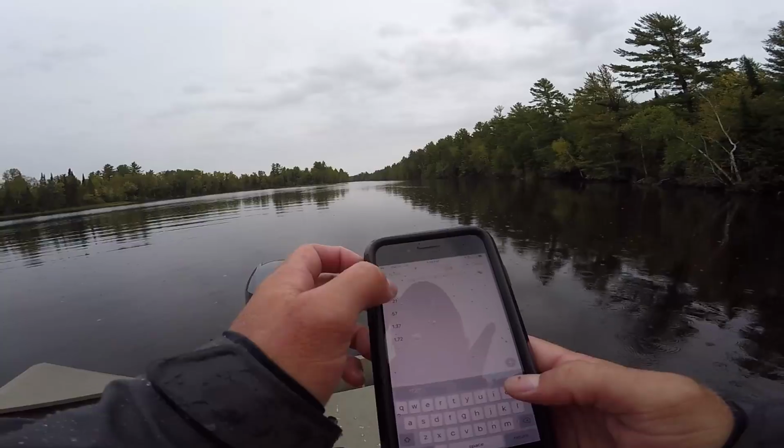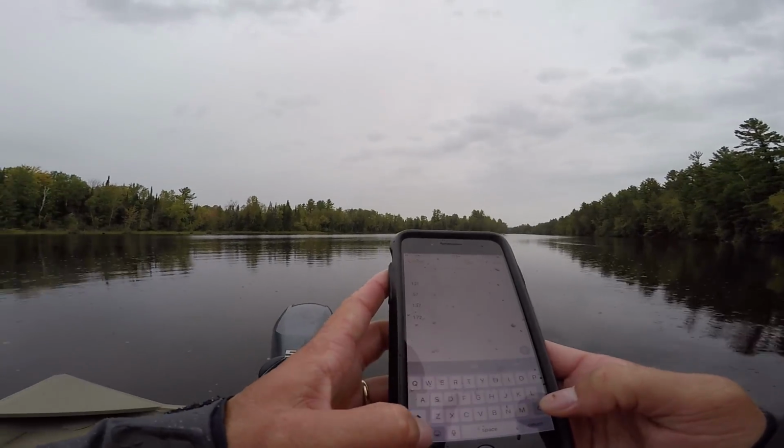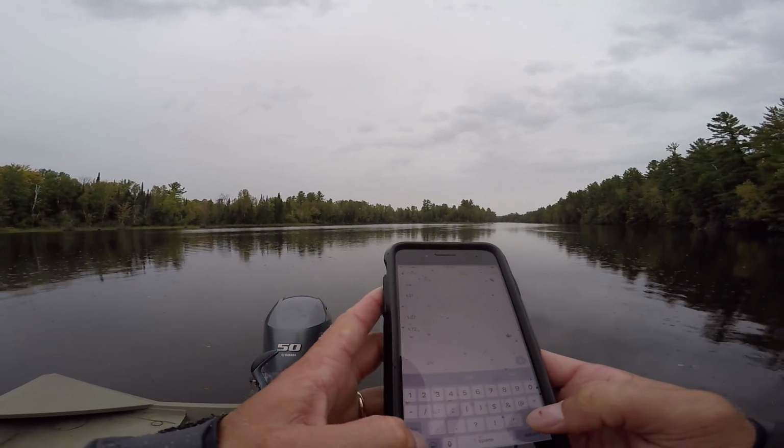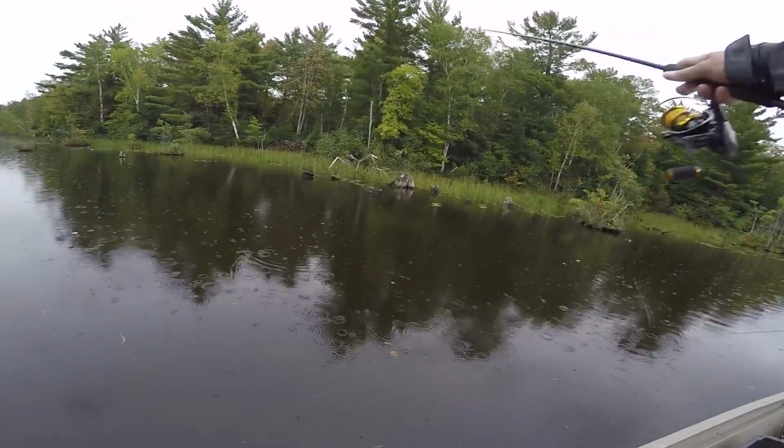What's up, Avery? What are you doing? 247 gets rid of a 0.64. No. 247 gets rid of a 0.57. We just added 2 more pounds, dude. Get rid of a half pounder. Nothing like getting rid of a half pounder, huh?